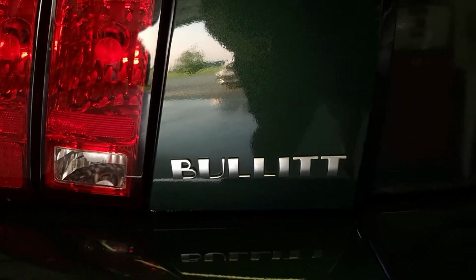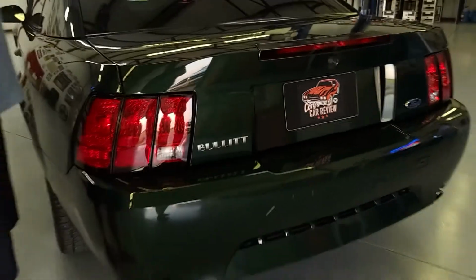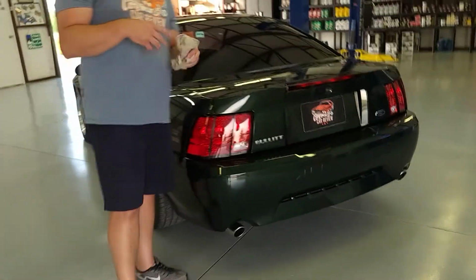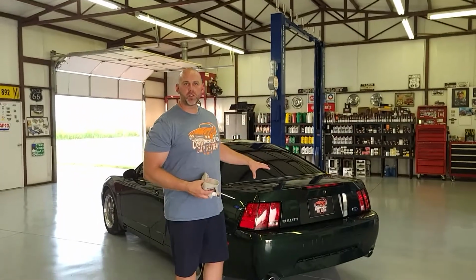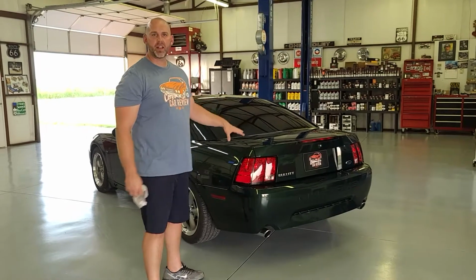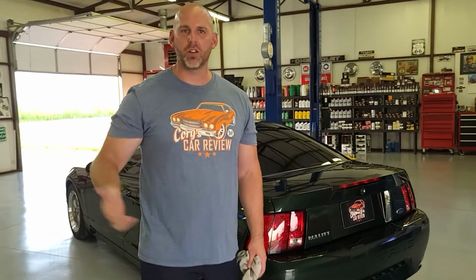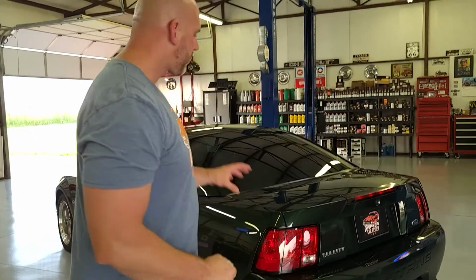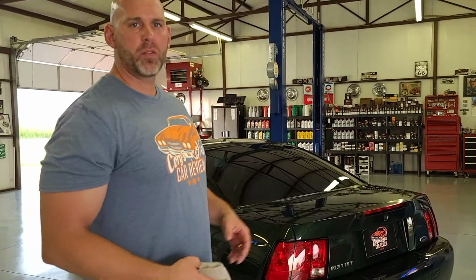Same color as this, and Ford decided to reproduce the car from the movie. 2001 was the first year that they did that. 2001, and then again in 2007, 2008, and then again in 2018 to 2019. So I'm going to walk around and show you some differences between the regular GT and the Bullitt.